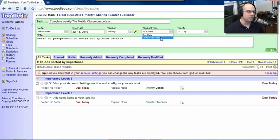I want to repeat this from when? The completion date or the due date? And I want to do it from the due date in this particular case. And what's the priority for my podcast? It has a top priority. And I want to refer to my pre-production notes for the episode details. Every week before I start production on this, I create a spreadsheet.